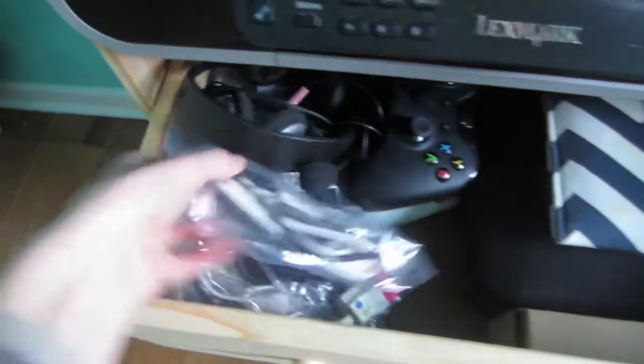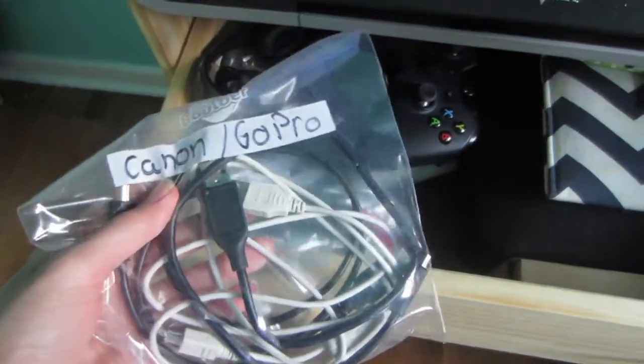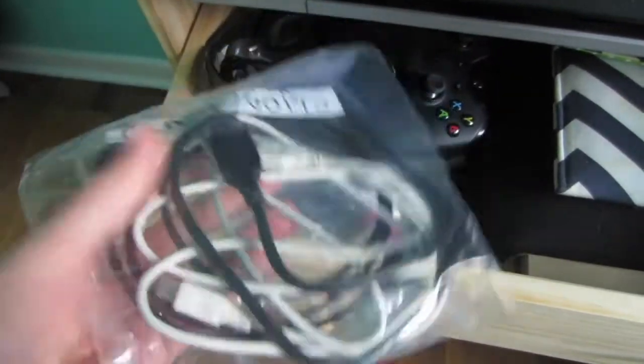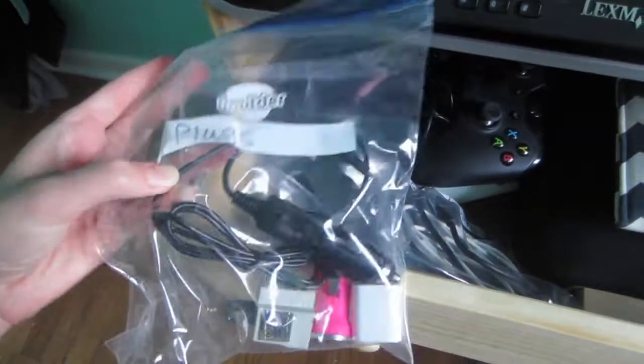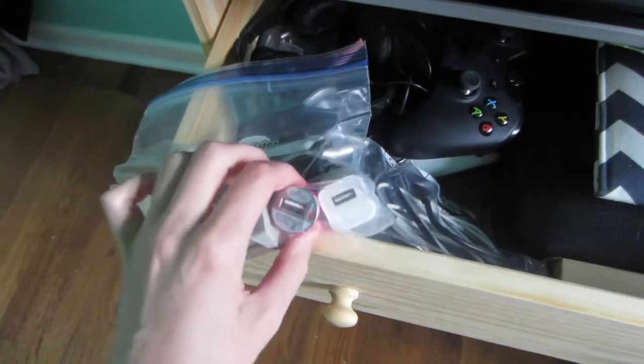And then in here, what I did was I organized all of my cords. This is for my Canon camera or my GoPro. It'll fit either because they're the same size. This too is for plugs and things like that. I've got my extra USB. This one's for the car.